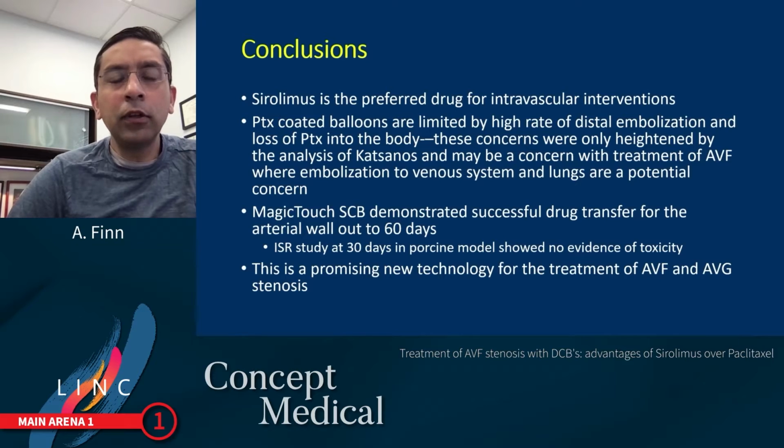So in conclusion, sirolimus is certainly the preferred drug for intravascular interventions. Paclitaxel-coated balloons are limited by a high rate of distal embolization and loss of paclitaxel into the body. These concerns were only heightened by the analysis of Katsanos and may be a concern with the treatment of AV fistula, where embolization to the venous system and lungs is a potential concern.